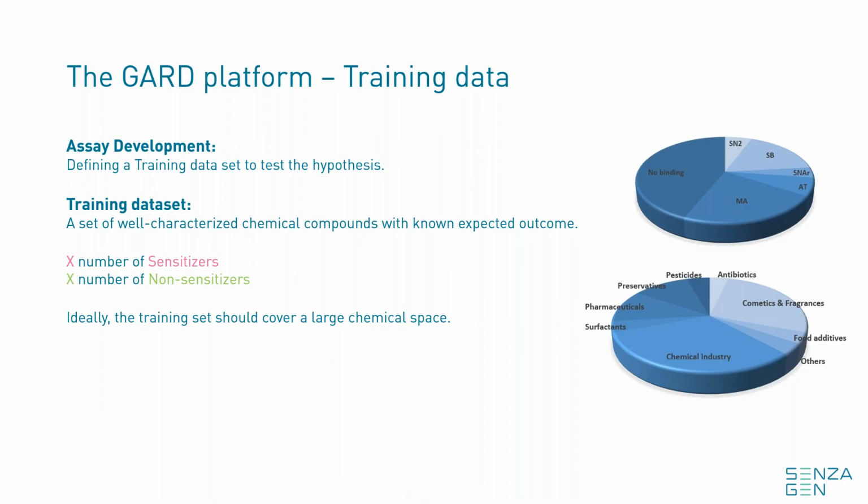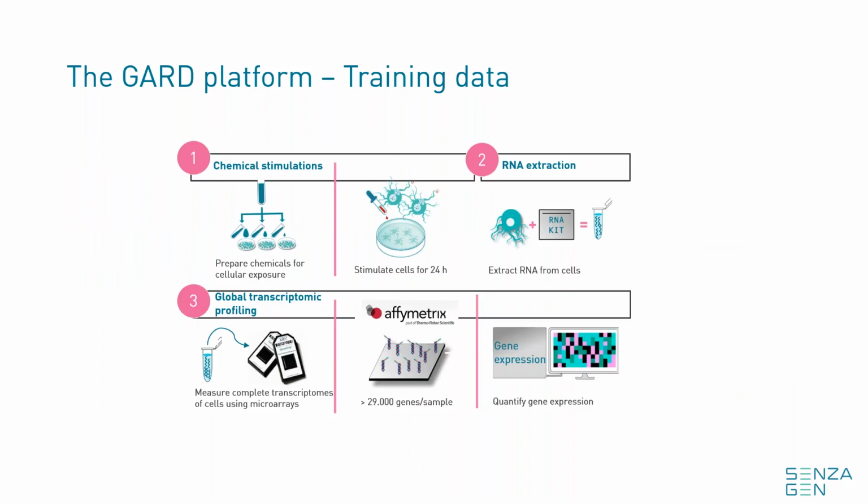The distribution in these plots on this slide shows the datasets used to develop our potency model, which I will describe in more detail later in this presentation. To examine which genes are differentially activated in the cells, the compounds in the training dataset are used for cellular stimulations. After incubation, we extract RNA and measure the complete transcriptomes of the cells using the Affymetrix microarray platform. So for each chemical in the training set, we measured 29,000 genes.